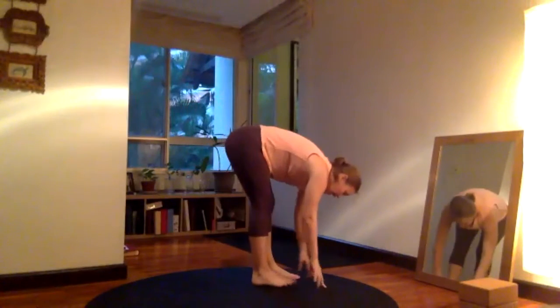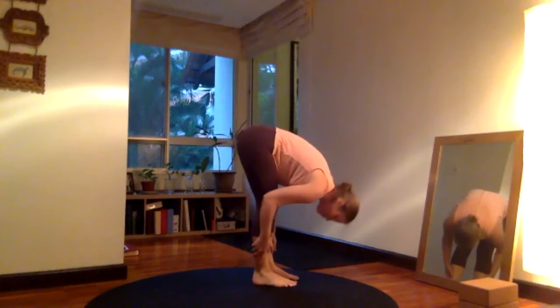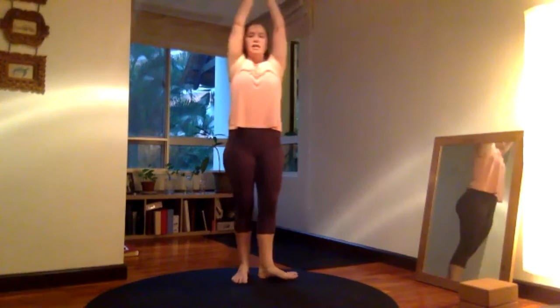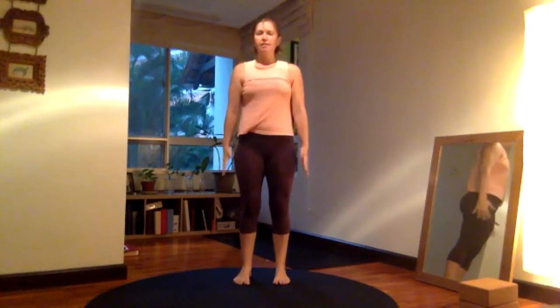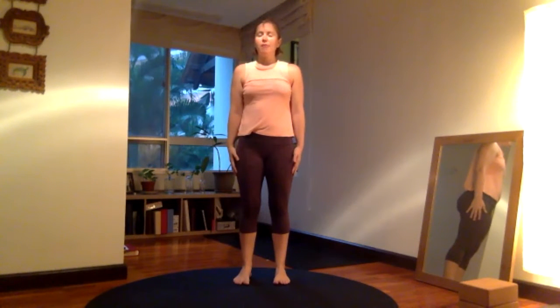Inhale, come to our half lift. Exhale, fold. Inhale, bring it all the way up to the top. Exhale, hands to heart center. Bringing the thumbs through the sternum and then dropping the hands down to the side. Closing the eyes in this mountain pose.